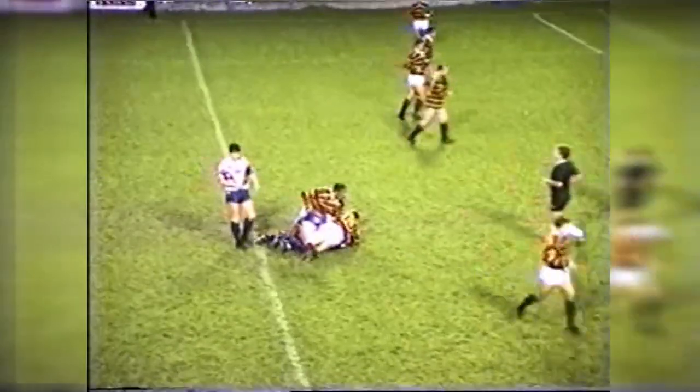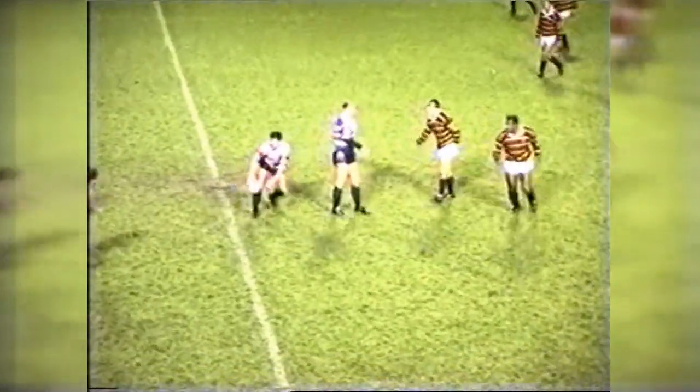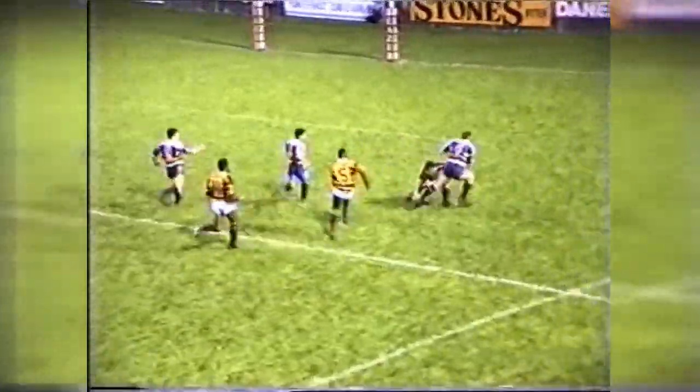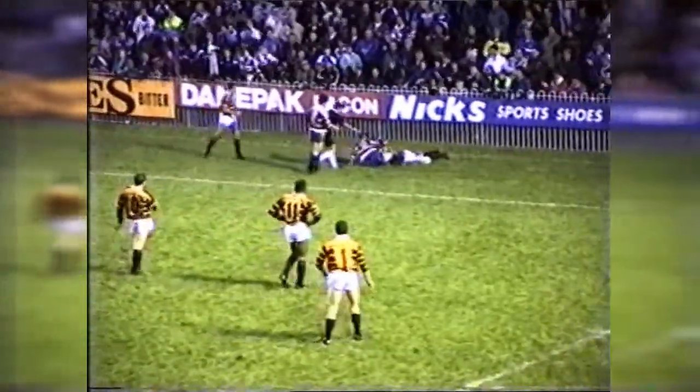Oh, Chris Burton over the halfway line. Gary Rose there trying to straighten him. Gets the ball into Porniolo. This looks a try all over. Porniolo there going all the way. Oh, he's going to go underneath the post. He puts the ball down.